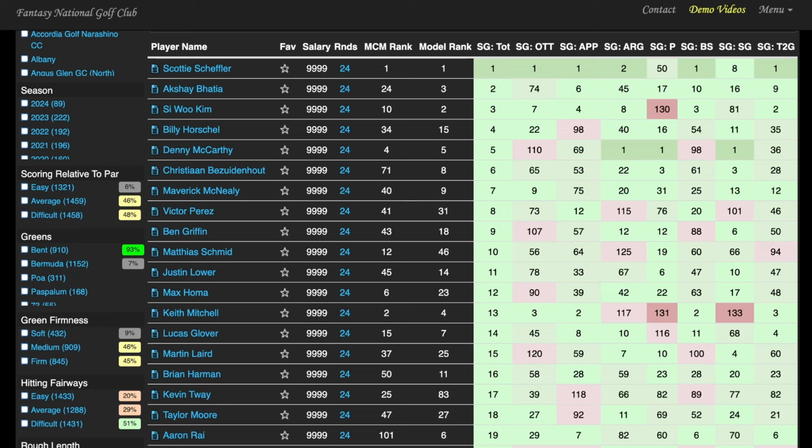Scheffler, who do we got here? Just in terms of strokes gained total over the past 24 rounds, I can read you some names here. Scotty, Bhatia, Siwoo, Horschel, Denny, McNeely, Ben Griffin.